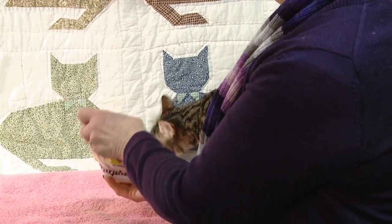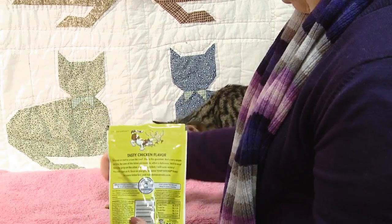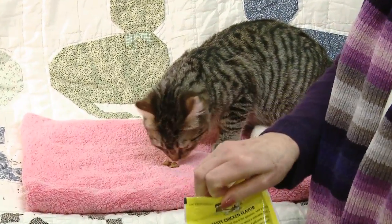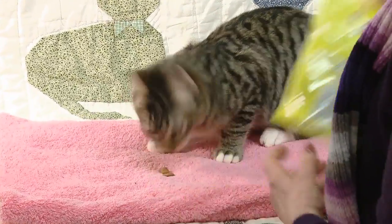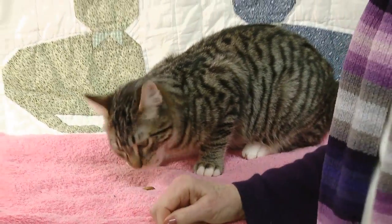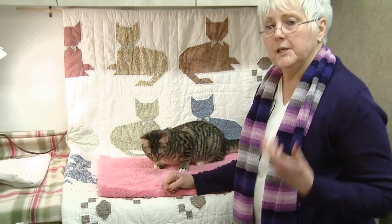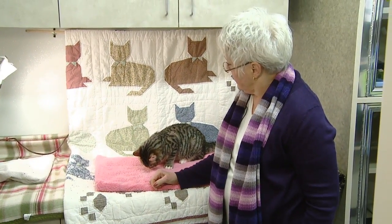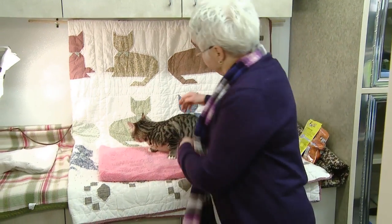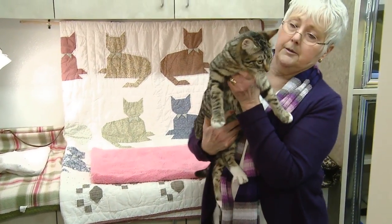Let's see what you do with some treats. Is there a treat hound hidden in that furry body? Why, yes, there is. This is really kind of an experiment. I haven't found a cat yet that doesn't love this particular kind of treat, and I'm thinking maybe today I'll find one, but I don't know. Looks like everybody so far is pretty much convinced that they're just great.